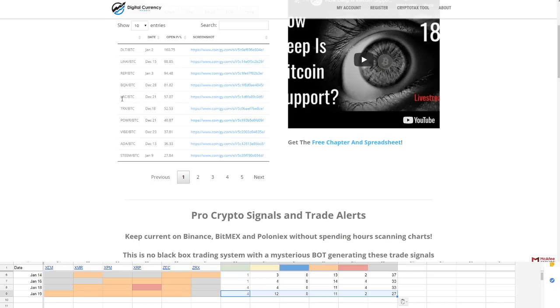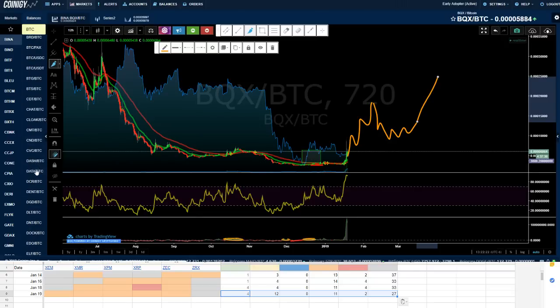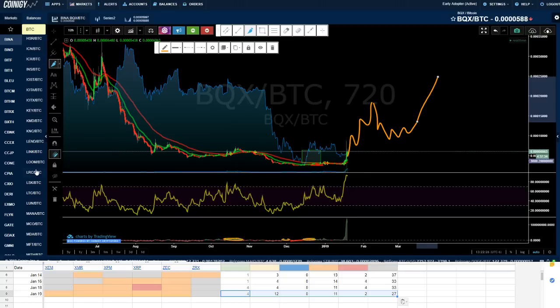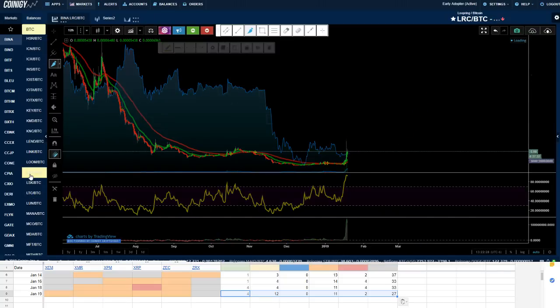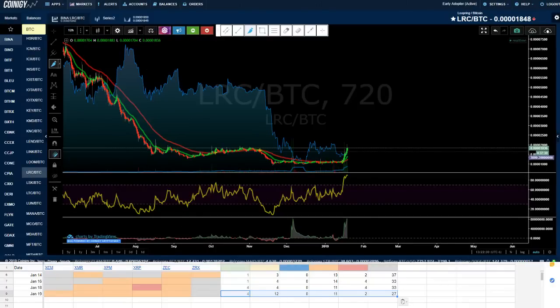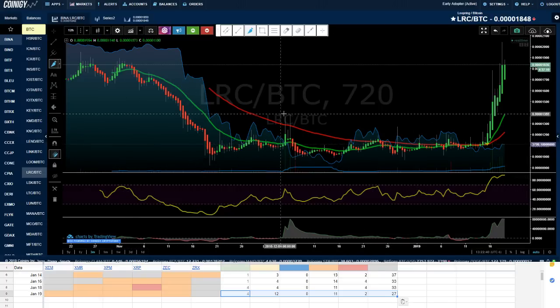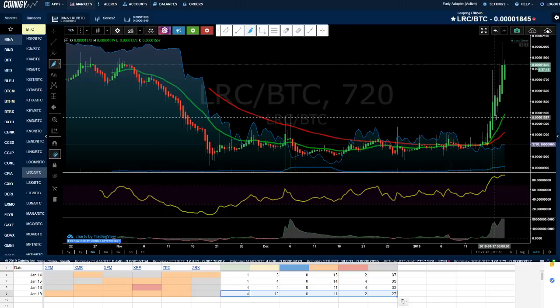So another one that we did was LRC is up 57%. Let's go take a look at LRC. I haven't looked at this one yet. All right. Zoom into the 3-month view. You can see the pattern that we were looking at here. All the way through December, it's making this consolidation, a couple bumps to the upside. As it's consolidating, we put our buy order above it. And when it takes off, we're there for it.